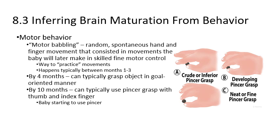So motor behavior is one of the first things that you observe in babies. There are all these milestones that parents are often obsessed with. There's something that we observe called motor babbling, which is random or spontaneous hand and finger movements that actually consist of snippets of movements that the baby's going to later use in skilled fine motor control. And it's believed to be a way to practice hand movements. So they practice these little hand movements, but in a non-purposeful way. And this typically happens between months 1 to 3.